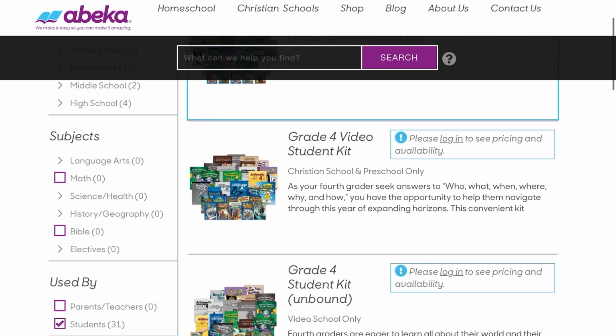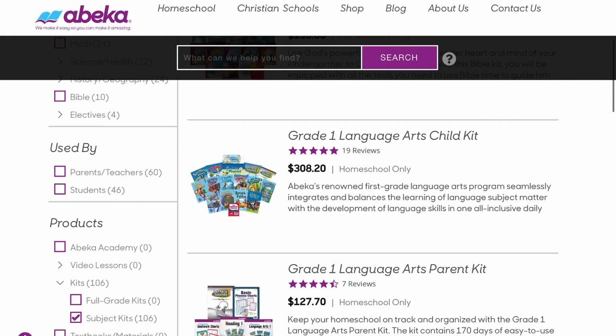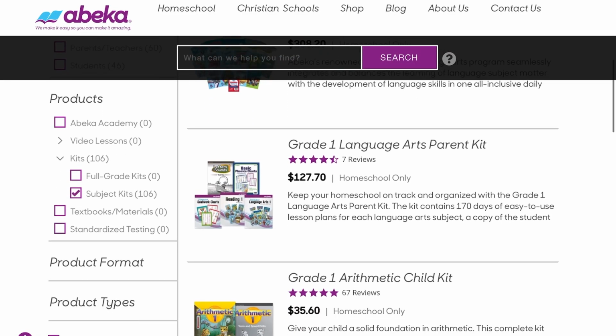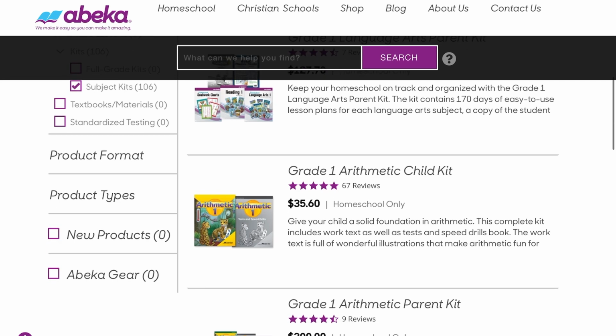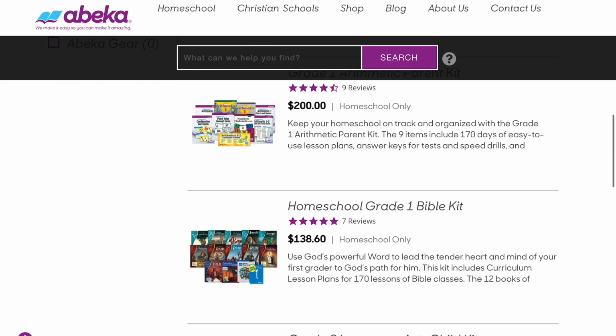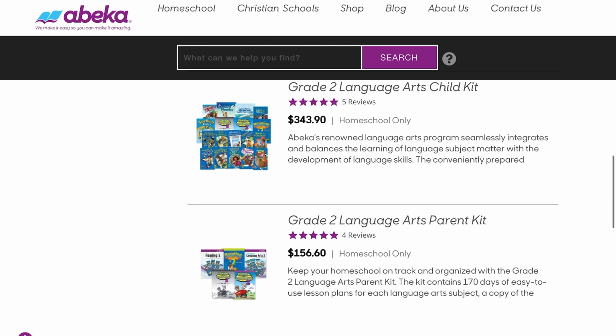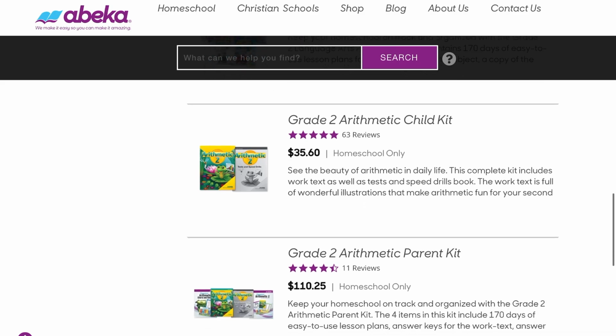You can get partial kits, or you can get a complete kit. A partial kit just focuses on one subject. So you could have a language arts kit. So you may say, I'm gonna do math with Teaching Textbooks, I'm gonna do Bible through XYZ curriculum, science is gonna be this curriculum, but I do wanna do Abeka language arts. You can just purchase a kit for language arts. You don't have to get an entire grade, and you will save money that way as well.